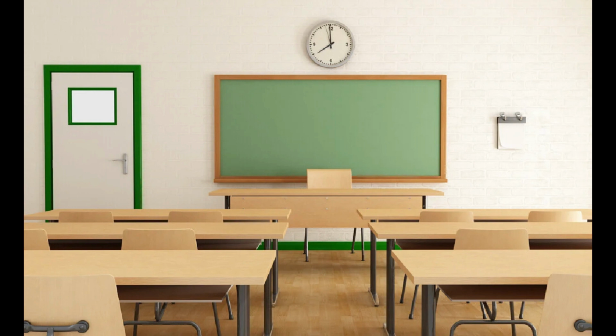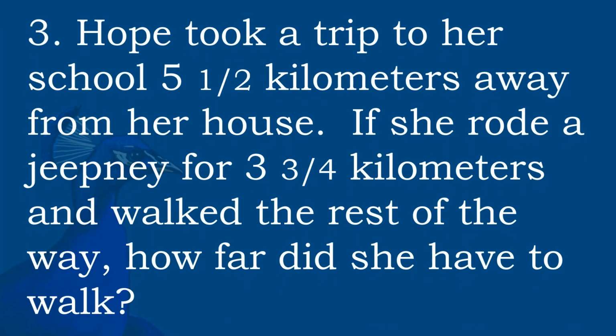Hope took a trip to her school 5.5 kilometers away from her house. If she rode the jeepney for 3 3/4 kilometers and walked the rest of the way, how far did she have to walk?